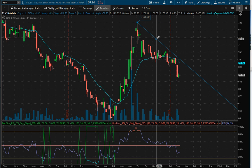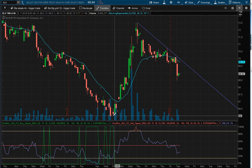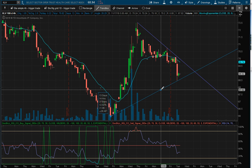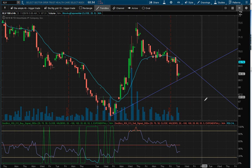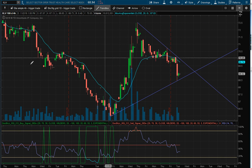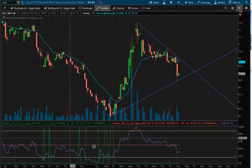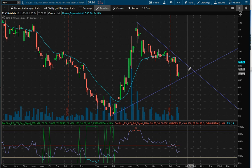This is the healthcare sector. Probably getting ready for a bounce, but as for now, we're still short. If it breaks this apex, we're going to see a lot more further movement, especially the way this is looking. The relative strength is in the back, and the best buy and sell signals are in the front. So no sell signals yet.